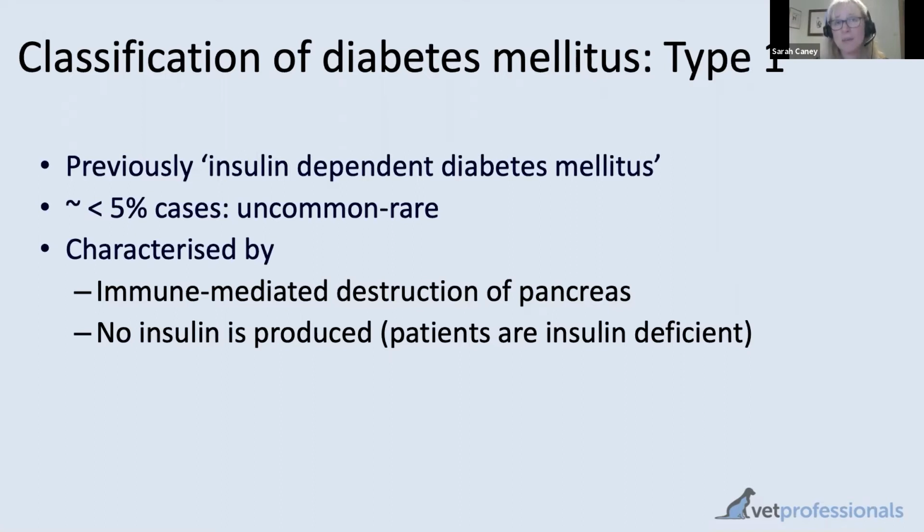And the type 1 diabetes is characterized by insulin deficiency, so by the pancreas really just completely failing to produce any insulin, and that's why the cat is diabetic. And this is often thought to be caused by immune-mediated destruction of the pancreatic cells. So the body is attacking itself within the pancreas, the organ in the abdomen that produces insulin, and that's destroying the ability of the pancreas to produce the insulin, and that therefore causes diabetes. But that is very rare.